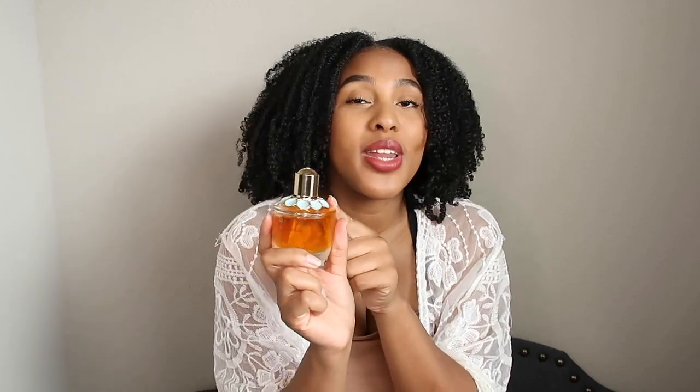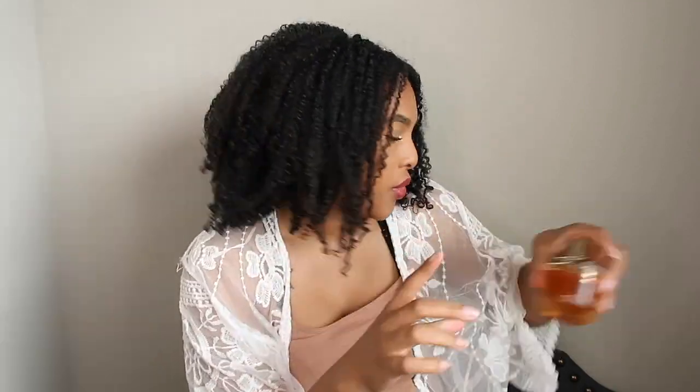But I love this one, and I got the big bottle because I just knew I was gonna love it. And this was a blind buy for me. I watched Jeremy Fragrance, and he talked about this like I think a year ago. Come on now, this is beautiful. But I do want to get a couple others from Elie Saab as well.